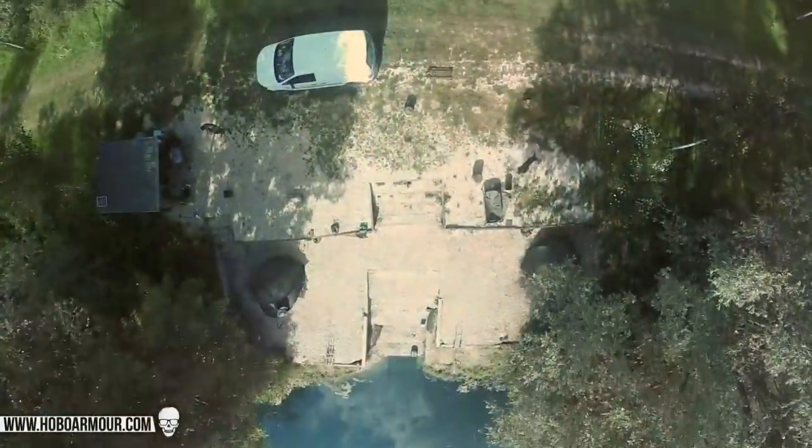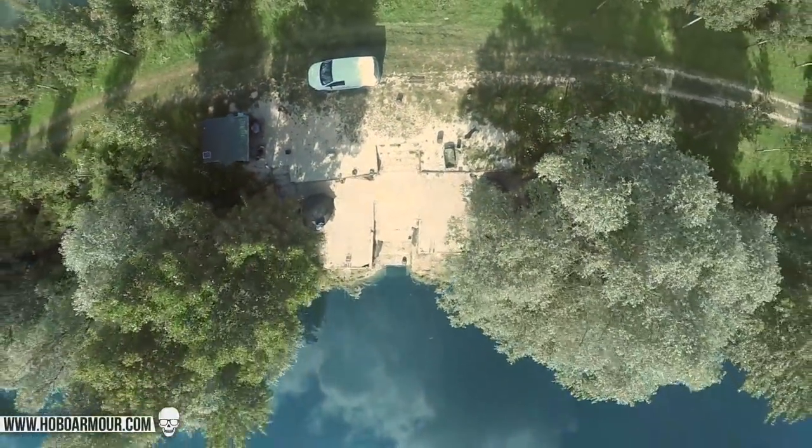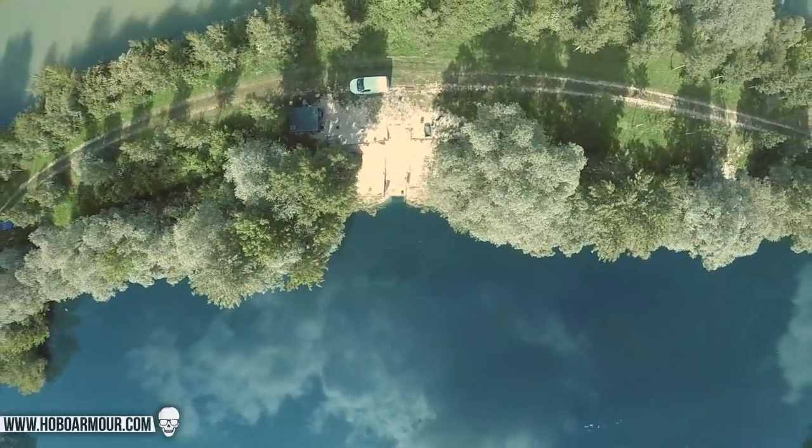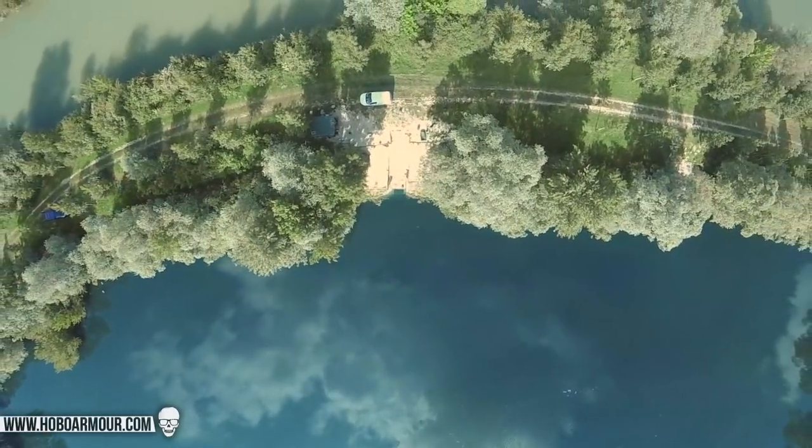Well, we just arrived. Me and Andy have chosen peg 4, which is a nice big double swim. We've got plenty of water to play with. We've got the river just behind us in case we decide to fling a rod in there. And I'm itching to get the rods out. We'll catch you in a bit.